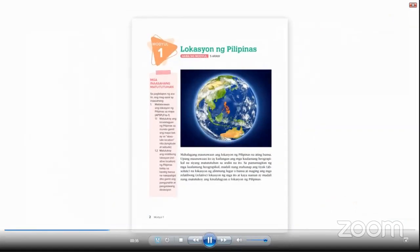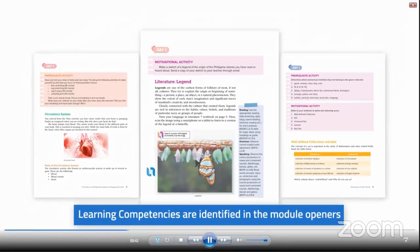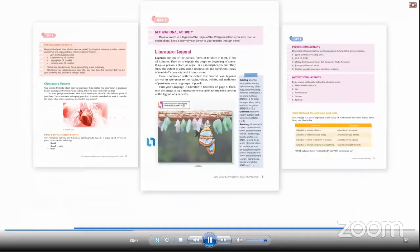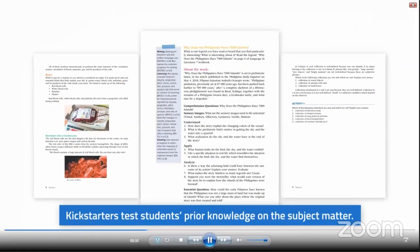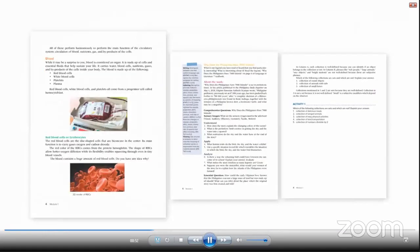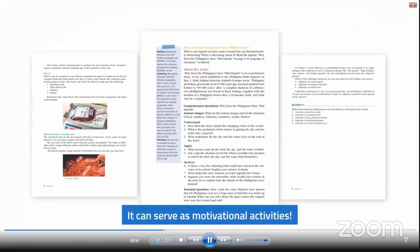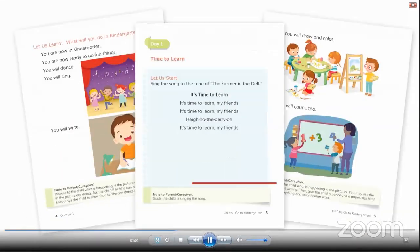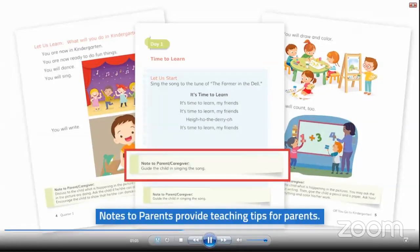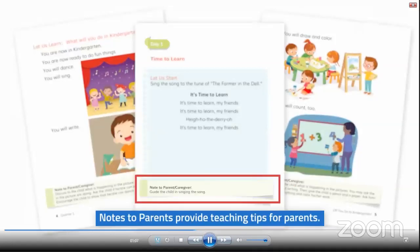Inside the modules available in Smart Class, you will find the following elements. First, learning competencies are identified in the module openers. Kickstarters are available to test students' prior knowledge on the subject matter. This set of activities, found at the beginning of each lesson, may also serve as motivational activities. Parents of preschool to grade 2 students will also find notes to parents which contain tips and pointers on how they can guide their child while learning at home.